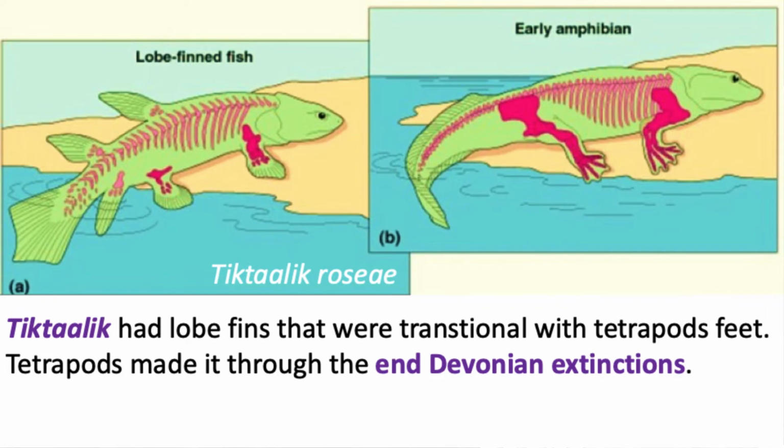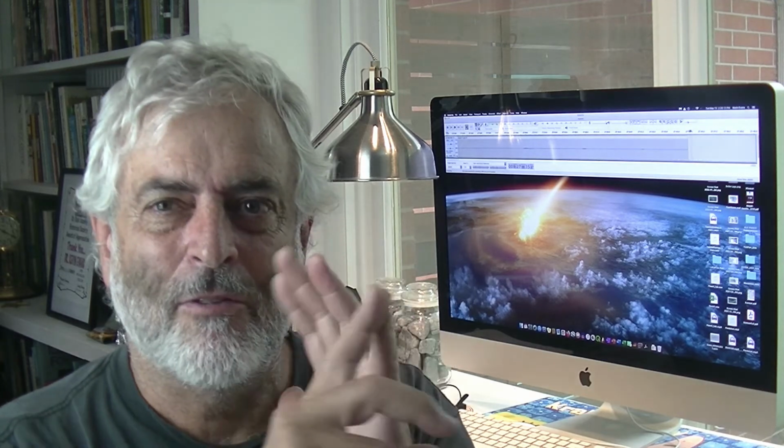Here's a cartoon diagram that shows the difference between what the lobe-finned fishes are like and what the early amphibians were like. It's not a hard stretch of the imagination to figure out that something eventually came ashore, probably something that Tiktaalik gave rise to at some later point in the Devonian. Now, these things were transitional, and tetrapods means four feet, right? So tetrapods were four-footed things, but they made it through what's going to be one of the worst extinctions on Earth. There's the Big 5, they call them. When we talk about the Big 5 extinctions, we've already talked about one.